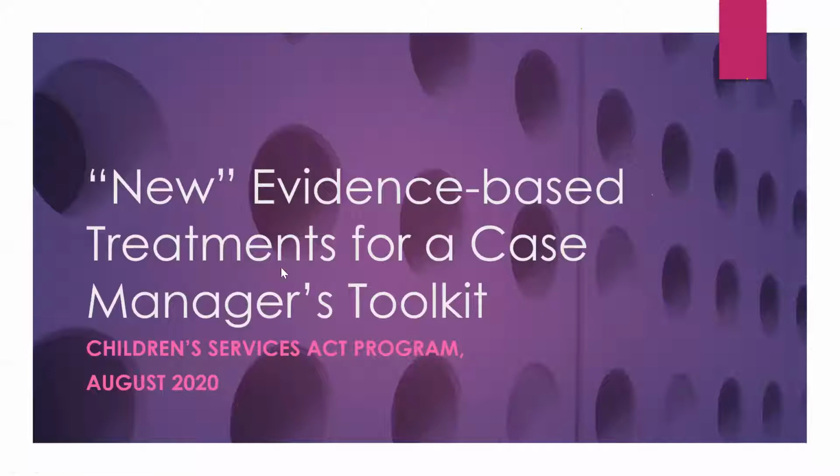There's lots of new things, maybe too many new things for us all to absorb, but we wanted to share, I think, what is exciting news about options that are available through the CSA program. And so part of what we're doing today is just giving an overview. It's an information session about what we're calling sort of new evidence-based treatments for case managers.